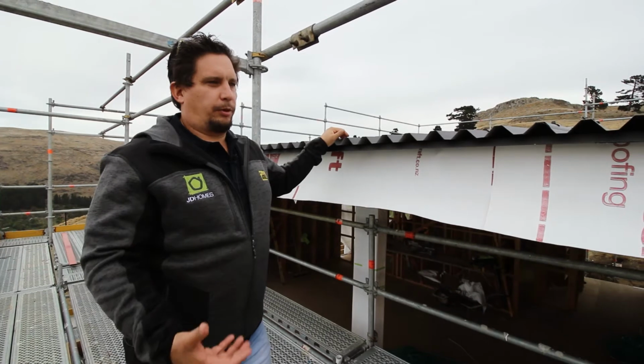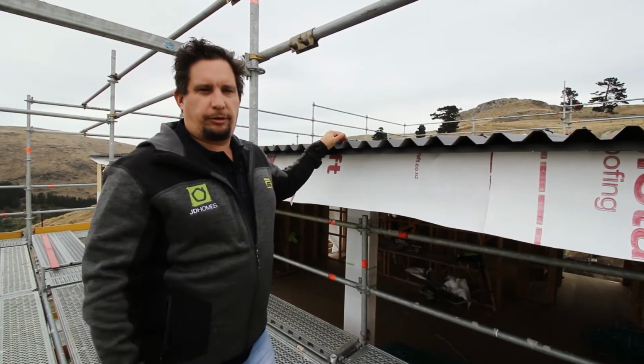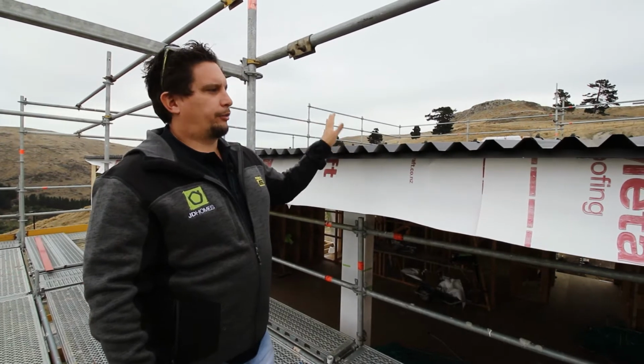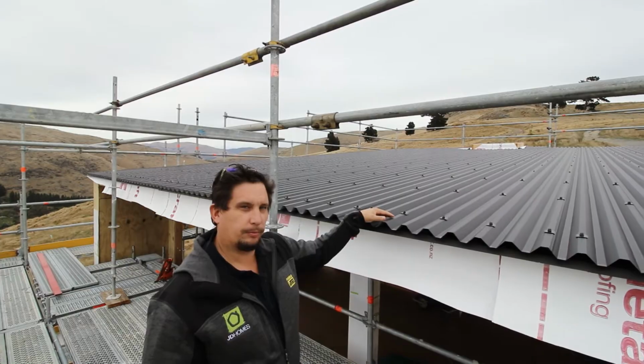It just gives you a real nice, beautiful architectural finish, and it just gets rid of that sheen off it that you normally see. So I'm looking forward to seeing this cladding the walls as well as the roof, and it has some real nice details around it, which will be awesome.